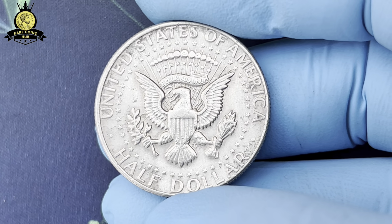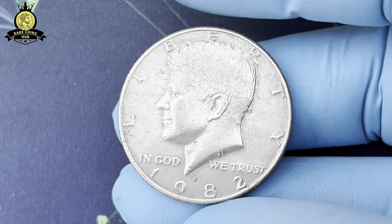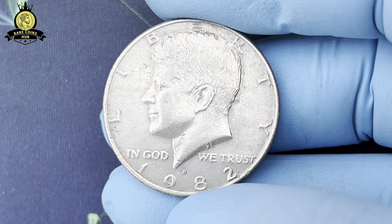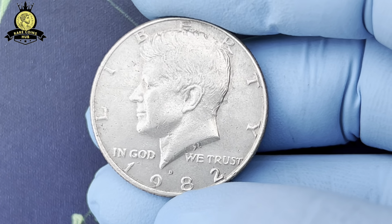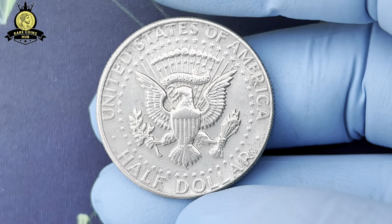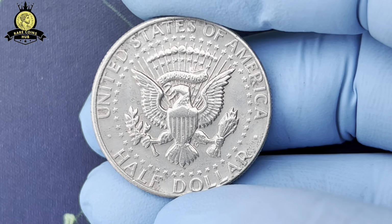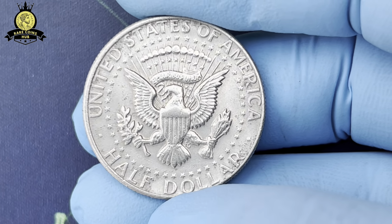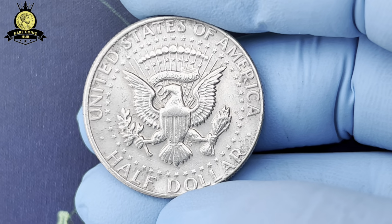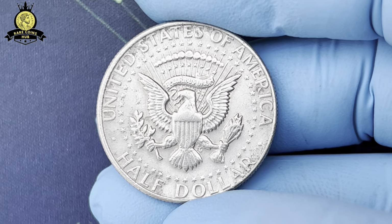For years, these errors went unnoticed. Then, one by one, sharp-eyed collectors began reporting them: 1982 Kennedy half-dollars that lacked their expected mint mark, yet displayed characteristics of Denver strikes. The numismatic community quickly took notice. Authentication followed. Grading companies confirmed them. And suddenly, a coin once considered dull or uninteresting had become a numismatic celebrity.